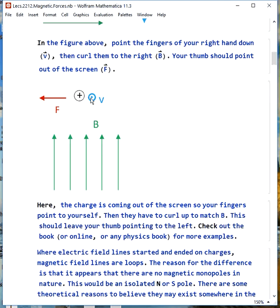Let's do a different one. Here, what if the charge is moving out of the screen towards you? So you point your fingers at yourself. Then you have to curl them up. That means your thumb will be pointing to the left.